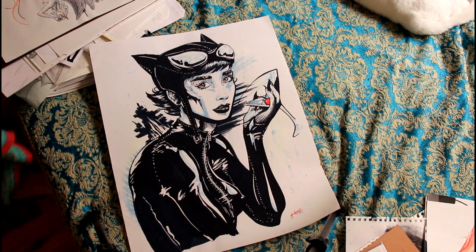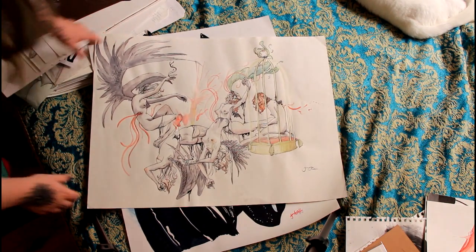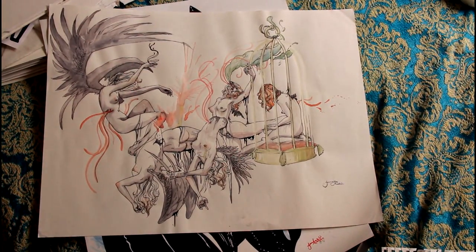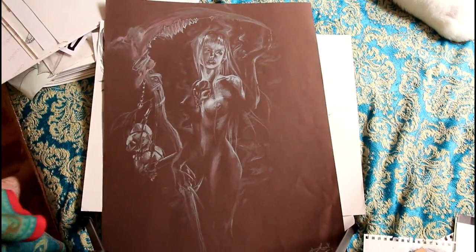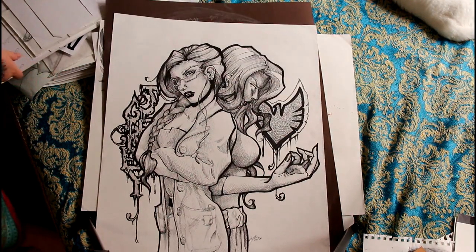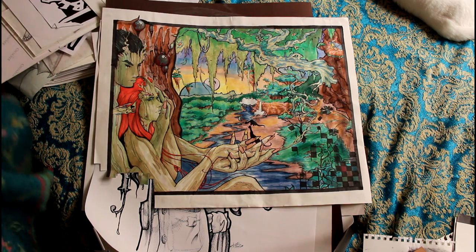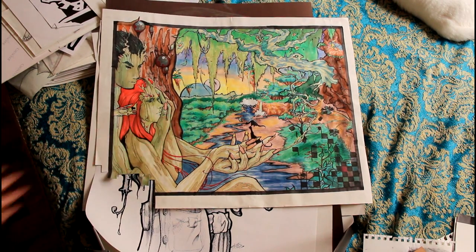That was probably 2010, 2011. My cousin actually has this tattooed on him. And that one was done probably 2012-ish. And this one I did probably 2010, another 2010. And this is a Prismacolor drawing that took forever. You can see the size difference.